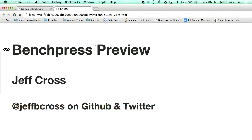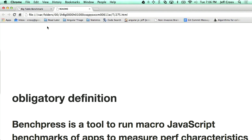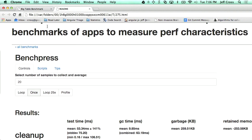I'm going to talk about a tool called bench press. This is going to be a quick talk, just to give you a little bit of a preview of something we've been working on. So the obligatory definition of what bench press is: it's a tool we built to run macro JavaScript benchmarks of apps to measure performance characteristics in real-world conditions.